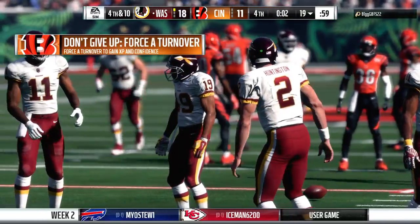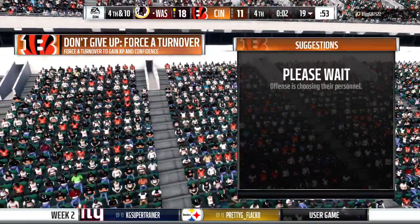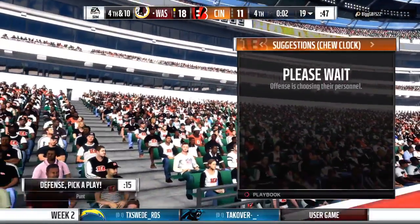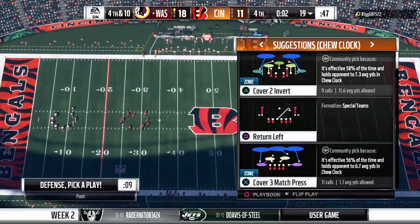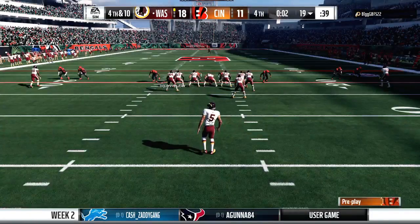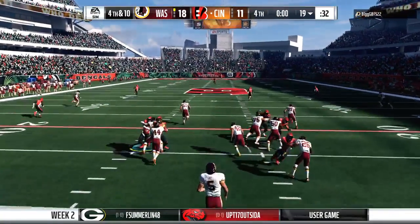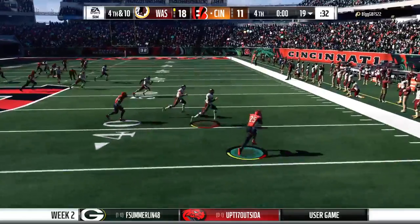And we will get a timeout with 2 ticks left. Here's Tressway now, as he'll punt it away for the second time. Fielded at about the 28.